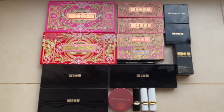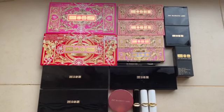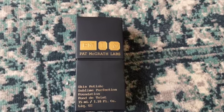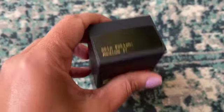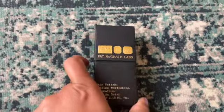So let's start with the products that have the fewest categories, I suppose, which is going to be complexion. So this is the only complexion product that I have from Pat McGrath so far. It's the Skin Fetish Sublime Perfection Foundation. I have the shade Medium 17. I kind of bought it blindly on the website.